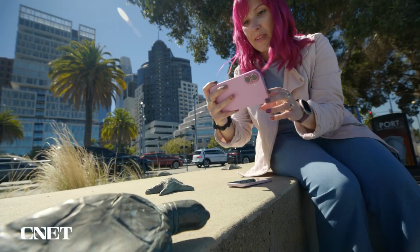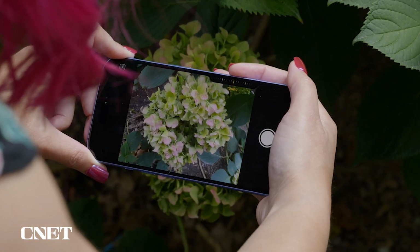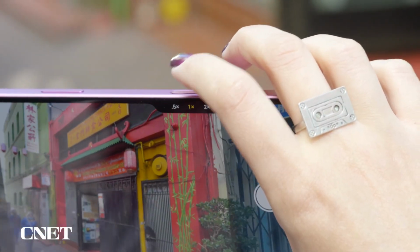I'm going to be honest. Using the camera control button didn't come naturally to me at first. On my first day with the phone, I kept instinctively reaching for that camera icon on my lock screen. But once I started using it, I really liked that I didn't have to obscure the screen with my finger to snap a photo. It's also a lot easier to keep the shot consistent since I don't have to move my hands as much to zoom in.